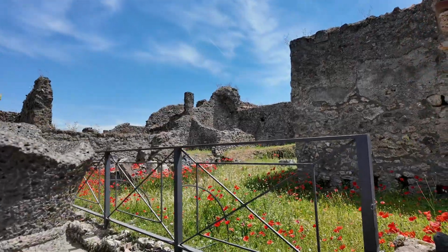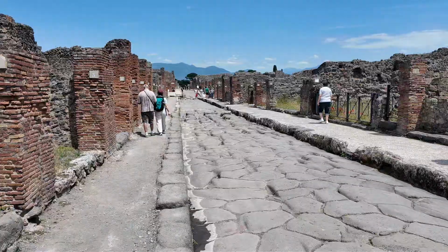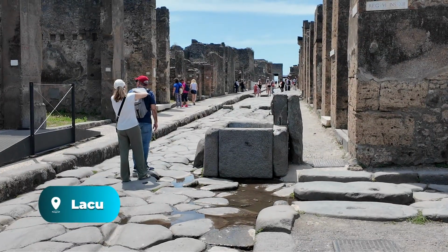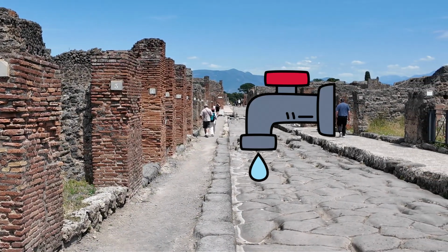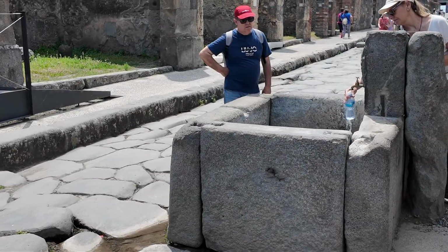Throughout the city, you'll also find public drinking fountains known as Lacus. Thanks to modern restoration and a clean municipal water supply, many of these fountains once again provide safe, potable drinking water for visitors, a welcome refreshment, especially on a hot day exploring the ruins.